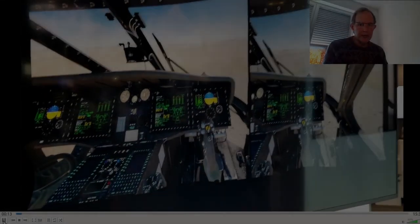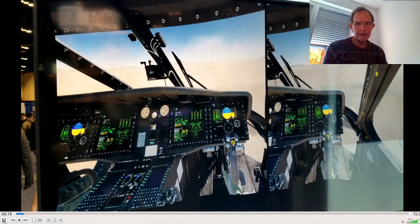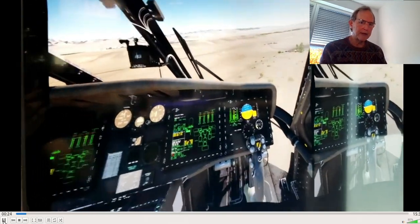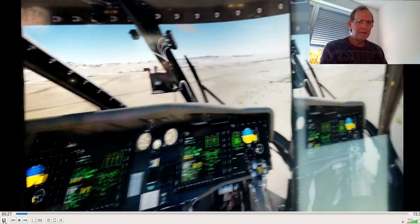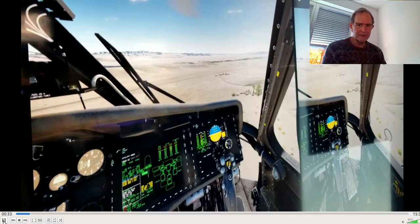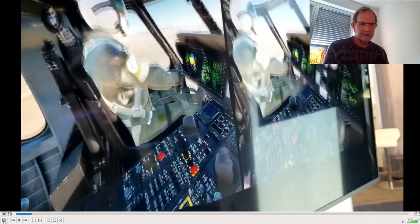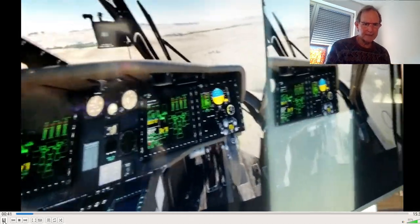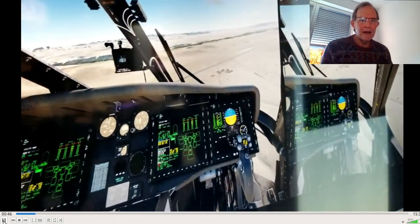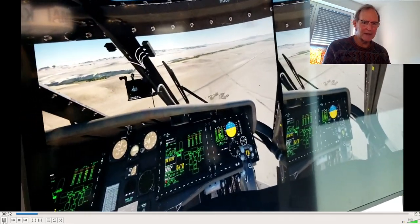This is the Blackhawk simulator from Maitreya, and it's got the EFIS cockpit with the tape vertical speed indicator there on the right of the attitude indicator. Very interesting. And again, it just looks real. The way they present the light, the sunlight, and the way the light hits surfaces and is diffused. It really looks real. And everywhere I look, inside or outside, it is realistic.